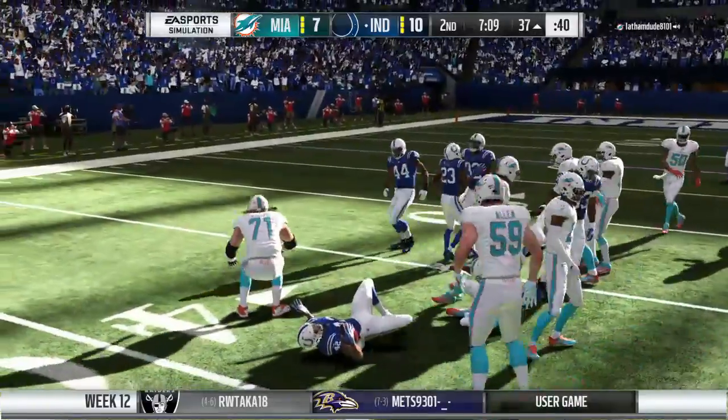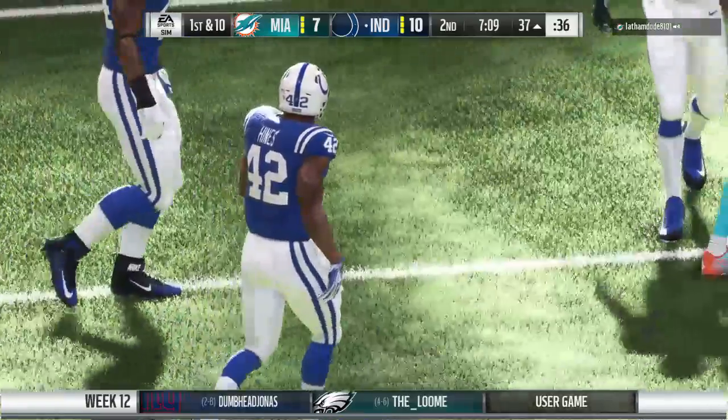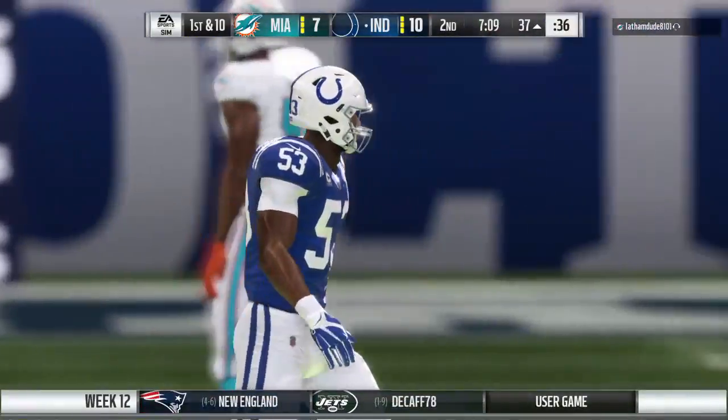A very nice job on the run back there. He'll get 23 yards all told. And the Colts are set up as they take over 1st and 10 on the short side of the field.